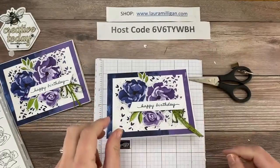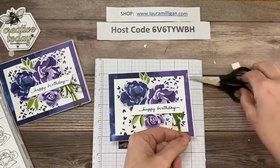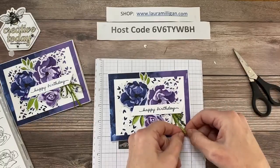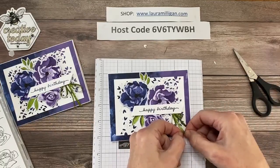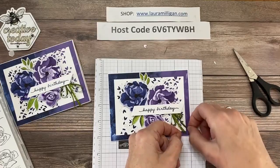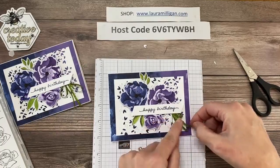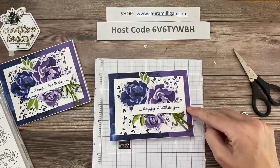And then I want to show you something about this ribbon. I'm going to trim it a little bit shorter. It's really easy to pull these ends apart a little bit if you like that frayed look. And I thought that looked kind of pretty on this card. So I'm going to just pull this apart a little bit. It just sort of softens those ends.